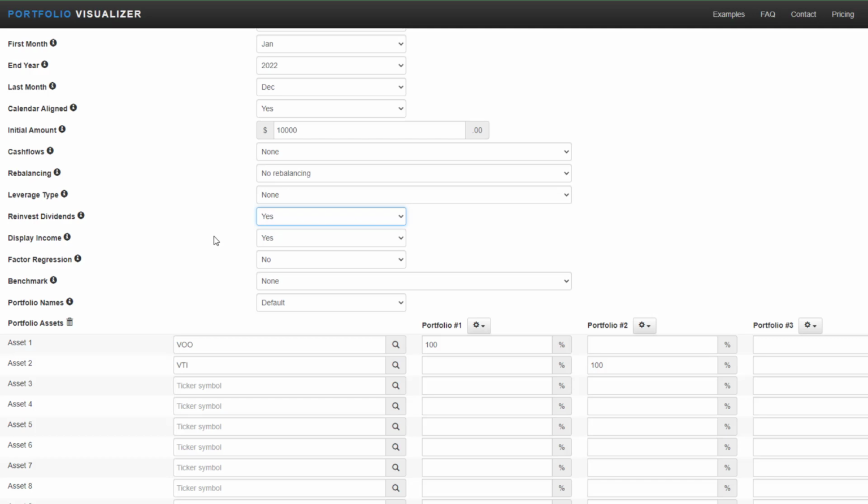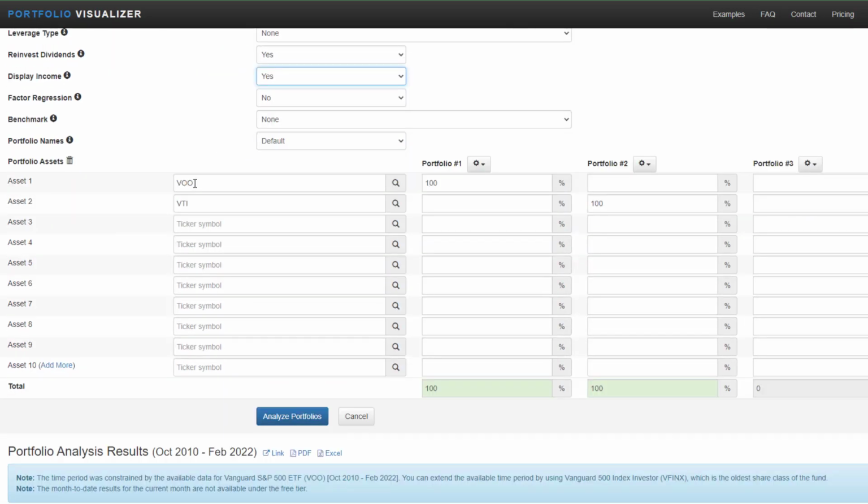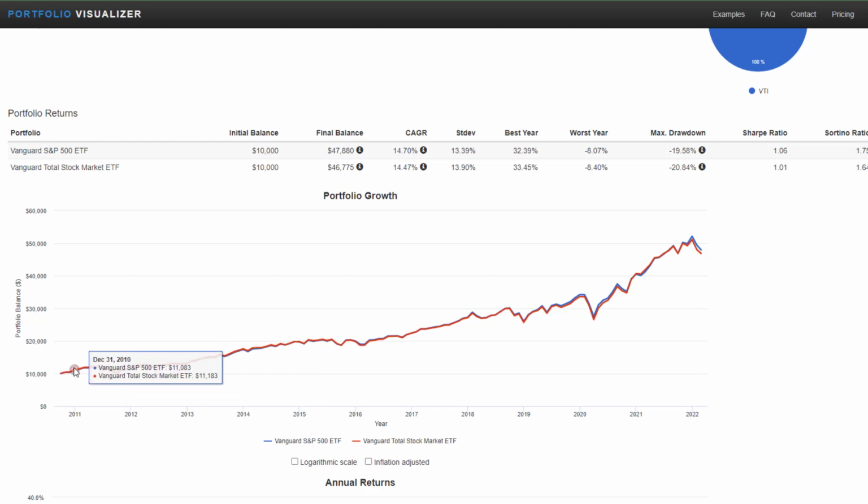Over on Portfolio Visualizer, we'll go ahead and reinvest the dividends here, VOO versus VTI. And coming down here, you can see that these funds are exactly the same, even though VTI has the 4,000 holdings and VOO has the 511 holdings. If you take a look at reinvesting dividends, the CAGR number for VOO is 14.7 and the CAGR number for VTI is 14.47. So having those extra 3,500 stocks in the ETF for VTI does slightly pull down the CAGR number to about 0.3 to 0.2% less value than VOO.